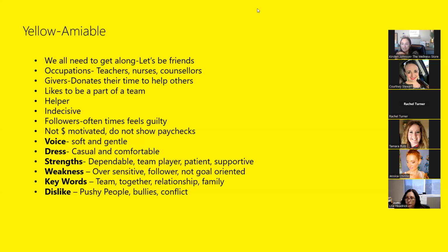You can totally comment if this is part of you as well, if you can see a lot of these qualities. Maybe you have some low functioning, but maybe you have some high functioning yellow within you. And maybe it's not your top color, but maybe it's within your second or third color.